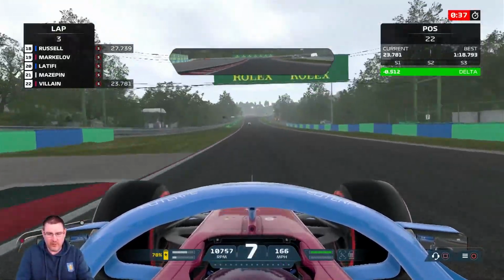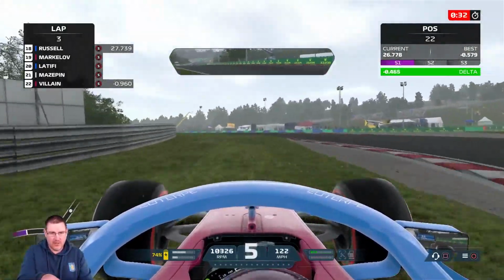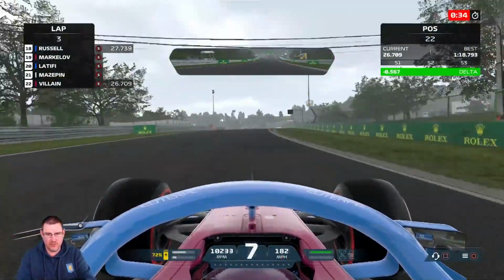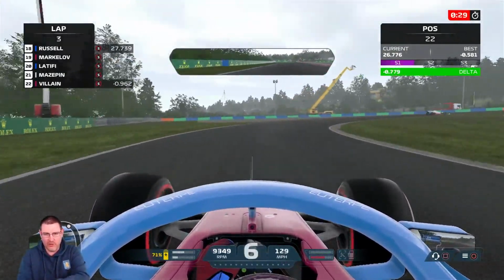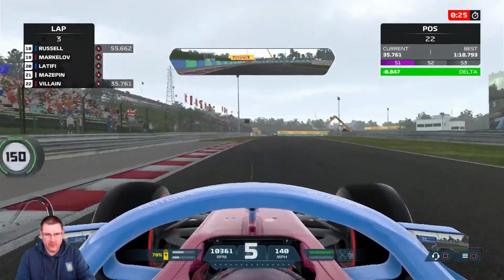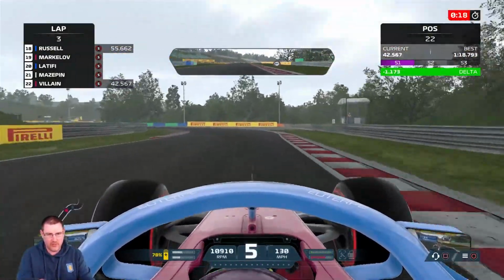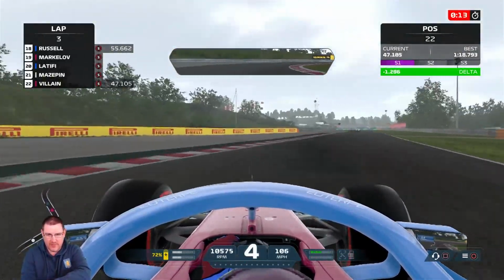Alright, so far so good. Half a second up. Oh, purple first sector and I stuffed it. So one for old time's sake. Alright, there we go. Sorry, I won't usually do flashbacks in qualifying, but I'm frustrating myself. Right, back on the gas. Okay, so far so good. It's going to feel like a hollow lap now because I did that flashback, but still.